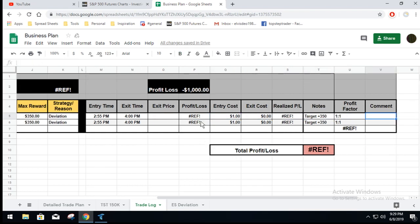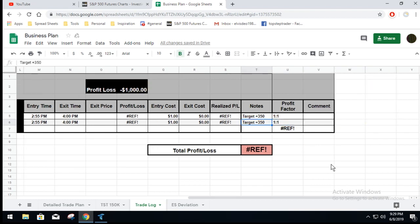Right, so if you have a profit and loss, what is your entry and exit cost? What is your round turn cost? And what is your realized P&L? What are your basic notes on what happened during the trade or what could have affected the trade, like a tweet, data, some other news coming out.